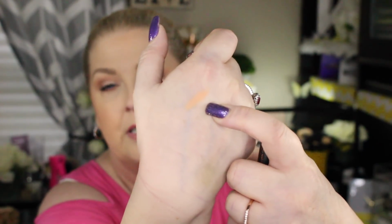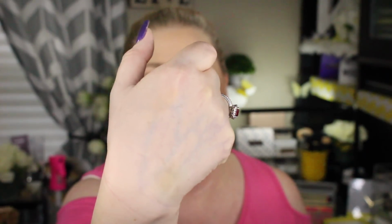And it just does not blend out very well. It tugs. You have to really tug on your skin to get it to do anything. And then it basically blends out to almost nothing. So you end up taking all of the coverage away once you try blending it out. So this is another one. It's just a dud, and it's going to go back.